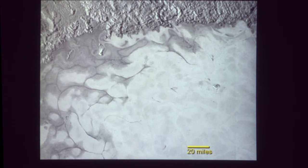The taller mountains, they think, are made out of water ice. At these temperatures, water ice is like rock, so it would be sturdy enough to support very large mountains. Other ices that they expect, like nitrogen, methane, carbon monoxide ices, they're all a little bit squishy at these temperatures. And so potentially these are solid nitrogen glaciers.